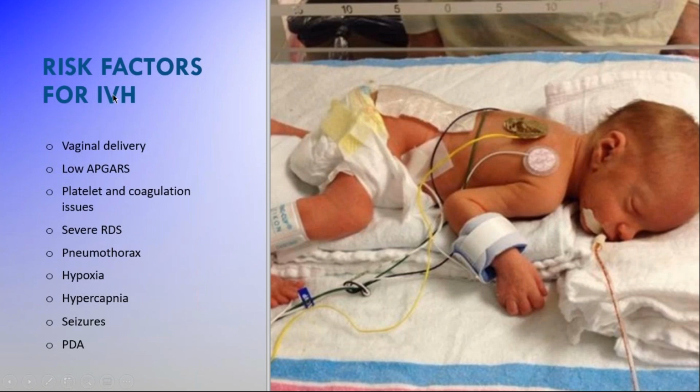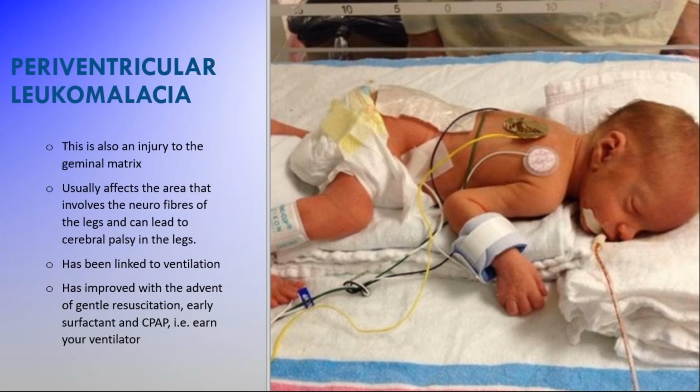Now there's something else that occurs in these babies called periventricular leukomalacia. This is different to an intraventricular hemorrhage. Babies can have, and in grade ones and twos, we will see PVL, that's what it's called, developing. This is an injury to the germinal matrix, and it can be spotted or it can be a bleed. It usually affects the area where the neurofibers are that will affect the function of the legs.